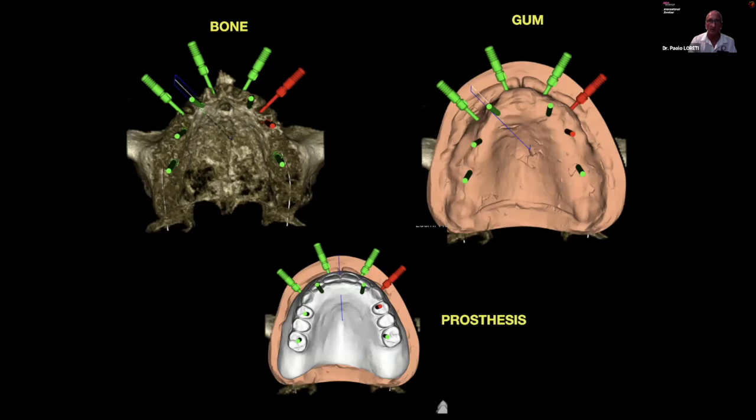When you have performed the treatment plan, you can check it, and you can check if your implants are in the correct position related to the bone availability, if your stabilization pins are in the correct position, if the heads of the implants are in the correct emergence related to the gum of the patient, and if your prosthetic project plan is correct with the position of the implants.